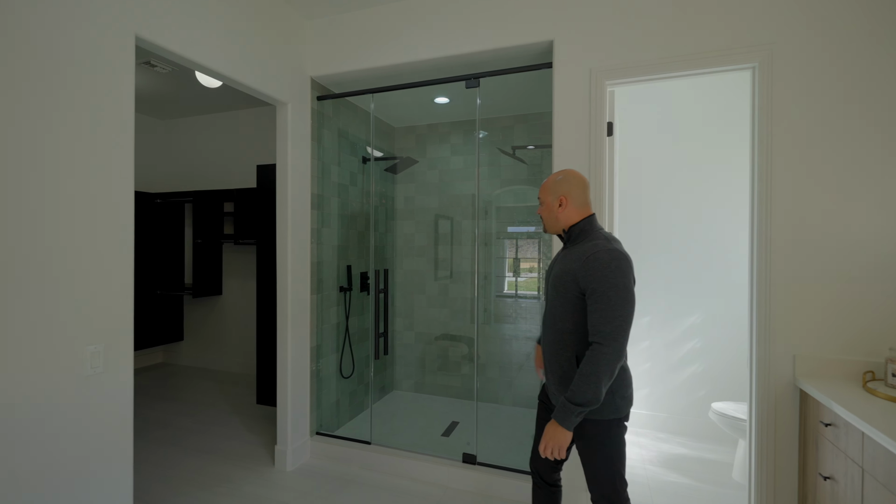All right, well, let's head back to where we started in this suite, which is this kind of retreat area here. No recessed lights, so it's gonna be very dark here at night. We just have this one kind of accent light.